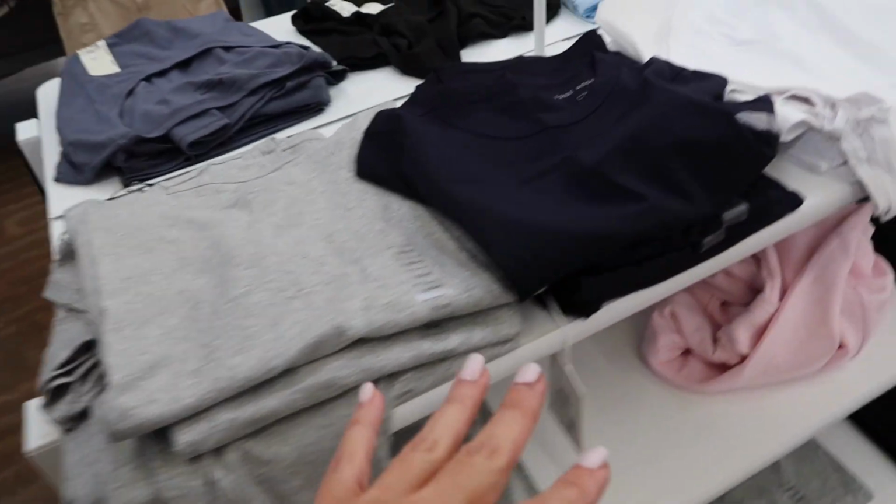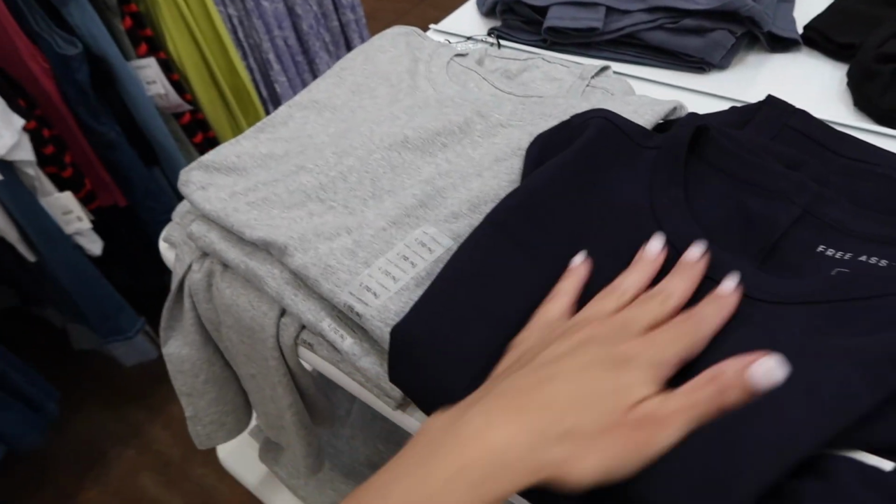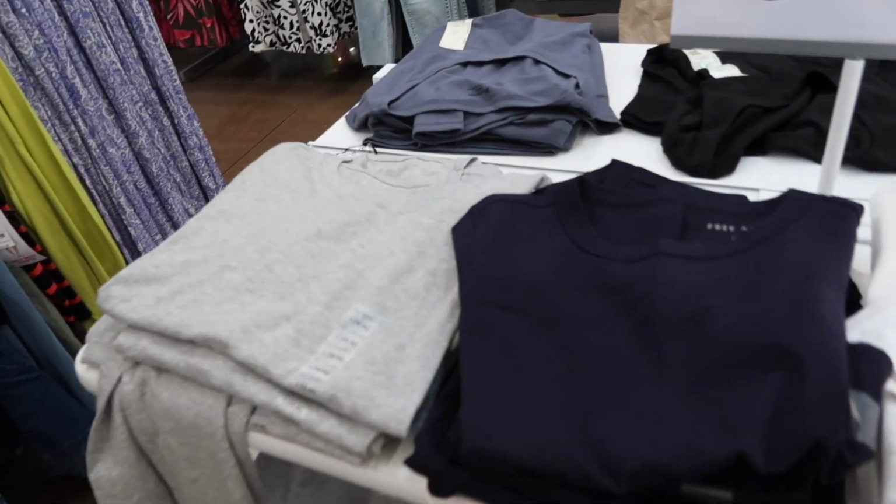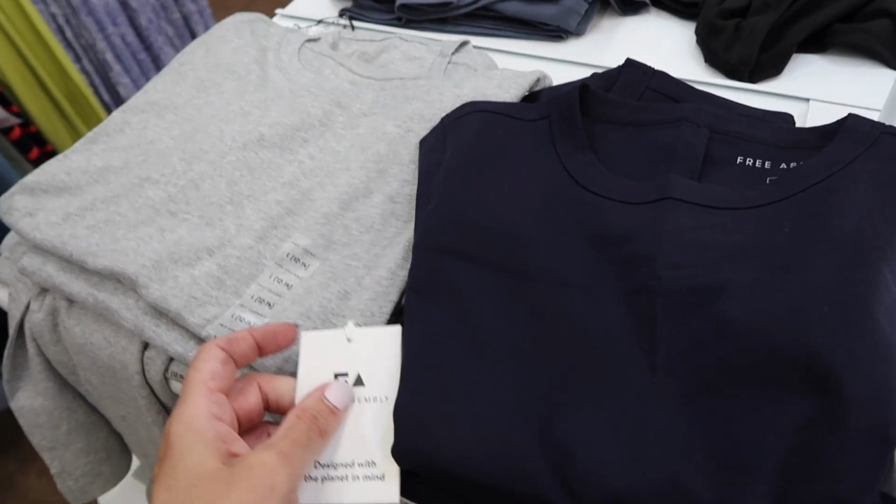My favorite basic tees from Free Assembly. These have that crew neckline. They are more fitted in the gray, blue, white, black. I think they also added red to the website, and they're $8.